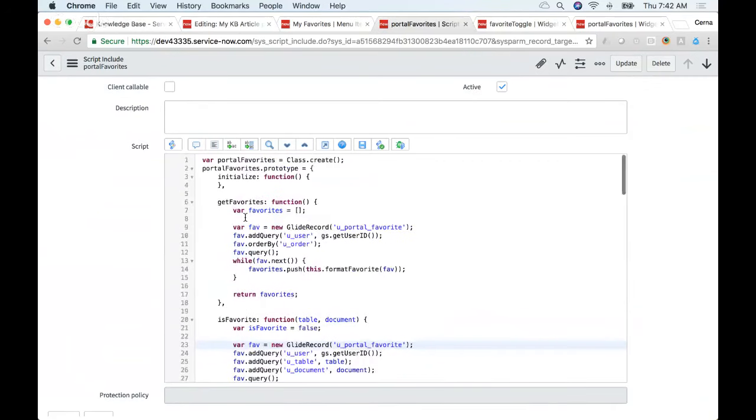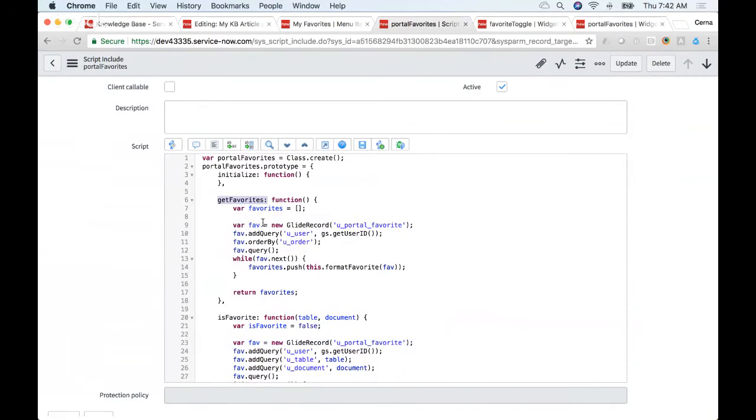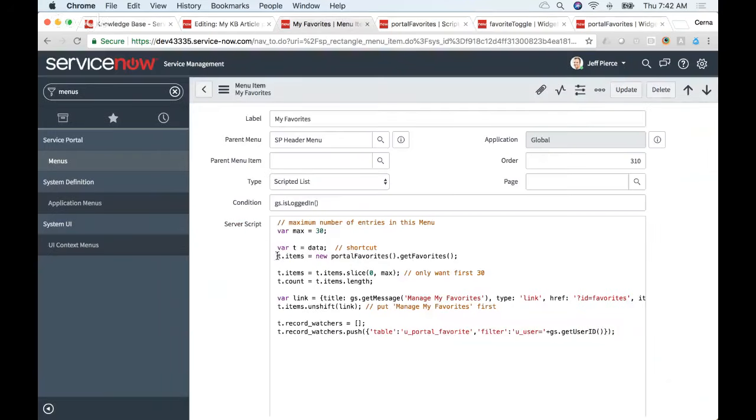And take a look at that. So there's that get favorites function. All I'm doing is going out and getting all the favorites for the currently logged in user, ordering it by the order field, pushing it all to an array and returning that array. Therefore, right here, t.items becomes the array of all of my favorites. This stuff is just copied from the requests menu section. So we're limiting it to 30. If you want to limit it or not, that's totally up to you.